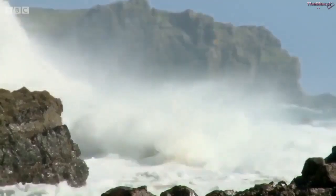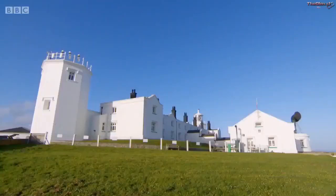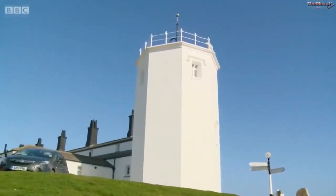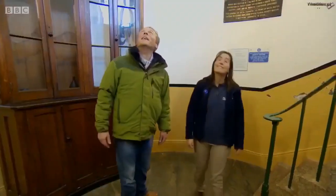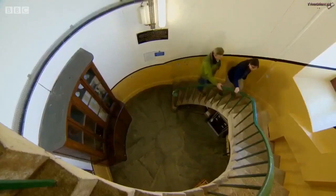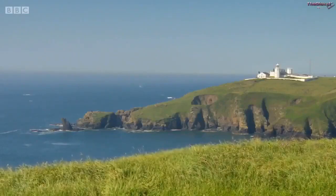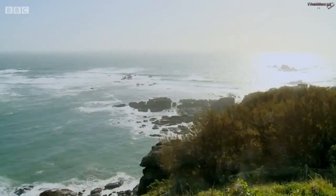The Lizard is dubbed the graveyard of ships, but for over 400 years the Lizard Lighthouse has been protecting mariners from the hazardous waters. And my next port of call is a tour of the lighthouse with expert Caroline Rogers. Come on, show me around. The top of the lighthouse stands 70 metres above the waves, up a stone spiral flight of steps to the observatory, where the reward is the most breathtaking view across the water.